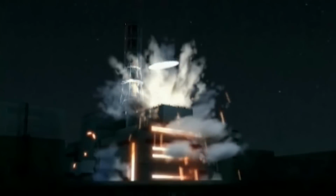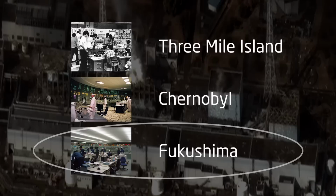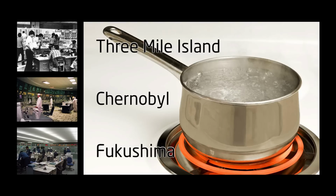It was a steam explosion which tore the 2,000-ton lid off the reactor casing and shot it up through the roof of the building. At Fukushima, loss of power to the pumps allowed coolant water to get hotter and hotter until it boiled away. These three accidents illustrate the need for a coolant with a higher boiling point than water.